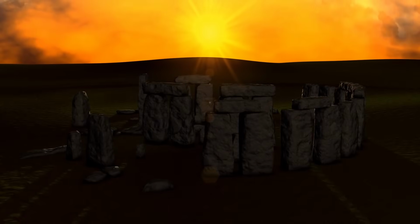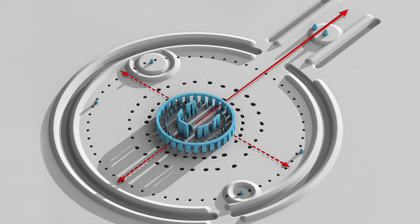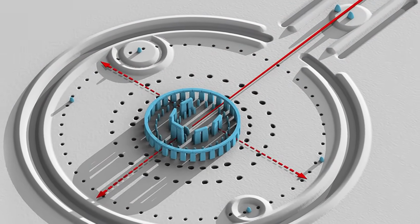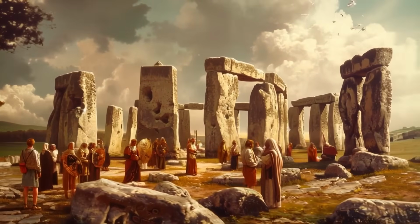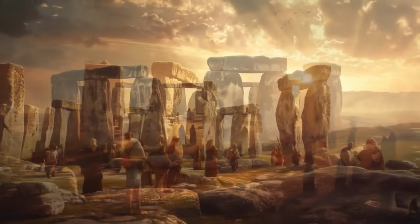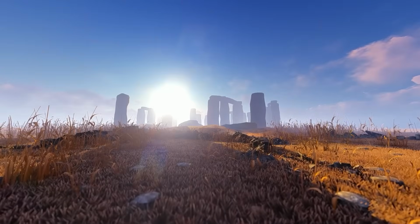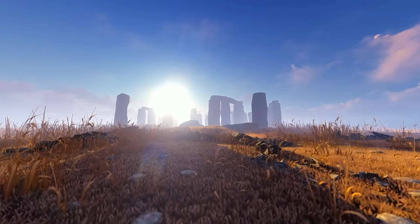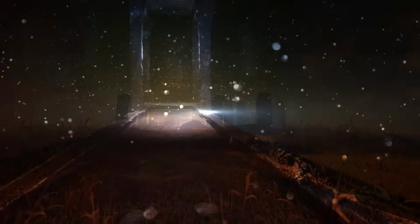But it's the midwinter solstice that seems to hold a special connection to the altar stone. As the sun sets on that day, its light aligns with the altar stone at the center of Stonehenge. To the builders of Stonehenge, this alignment may have symbolized more than just celestial precision. It likely carried profound ancestral and spiritual significance. The altar stone, illuminated by the setting sun, could have been seen as a bridge between worlds, connecting the living with their ancestors, the earth with the cosmos, and the present with the eternal.